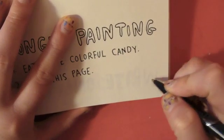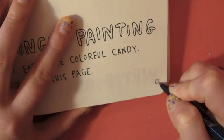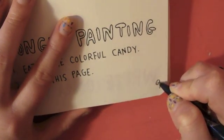Nothing. Wasn't colorful enough. I'm sorry to disappoint, but I did lick the page. That was not something I was expecting to do today. So, that was interesting. So this is page number 9.